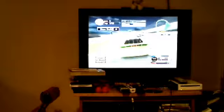Crash. Whoa! He crashed me. The 16 lap race, I don't know if I'll show it all to you. Drafting Jeff Gordon. Drafting. Come on. Watch out, getting very close to these two cars up here. Gotta beat them. Oh no!